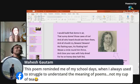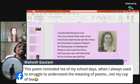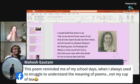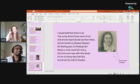So Mahesh has not enjoyed this poem. It reminded me of my school days when I used to struggle to understand the meaning of poems, not my cup of tea. Well, you know what? Each to their own, Mahesh. Not everybody's into poetry, and I appreciate your honesty about it.